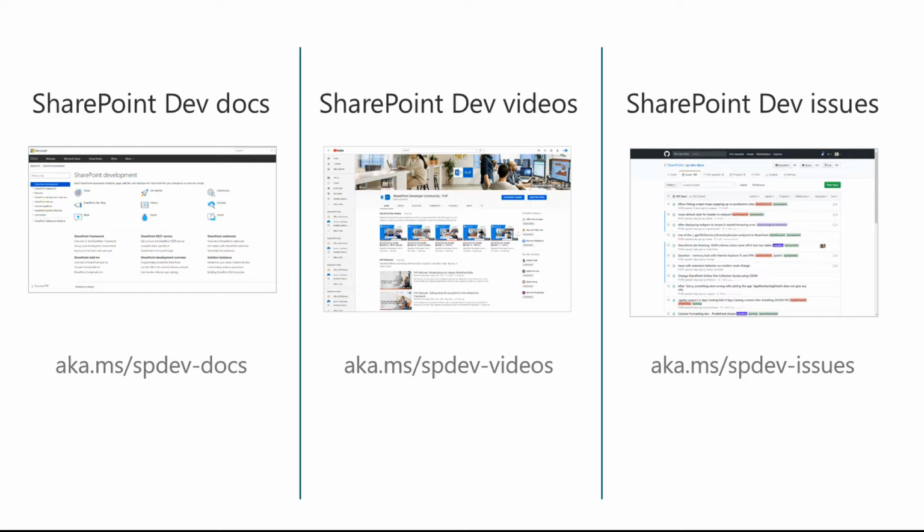And then as well, SPDev-Videos is a great resource for not just the PnP videos, but a lot of topical videos on SharePoint Framework development specifically. And some of it dives into certain topic areas. There's some series on getting started with certain features and things like that. So also a great resource.